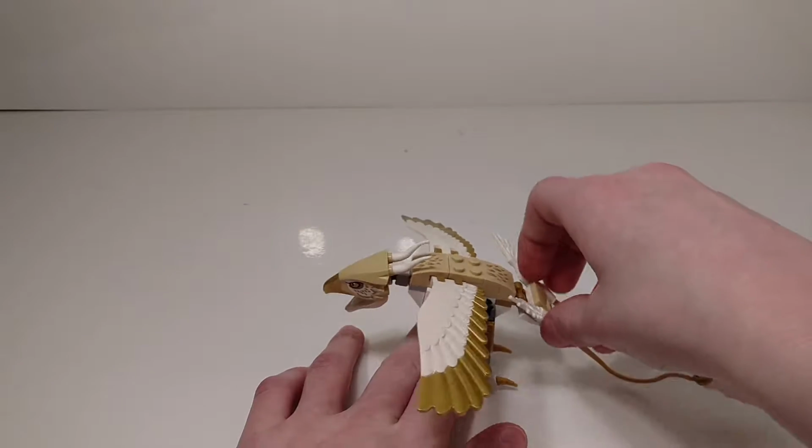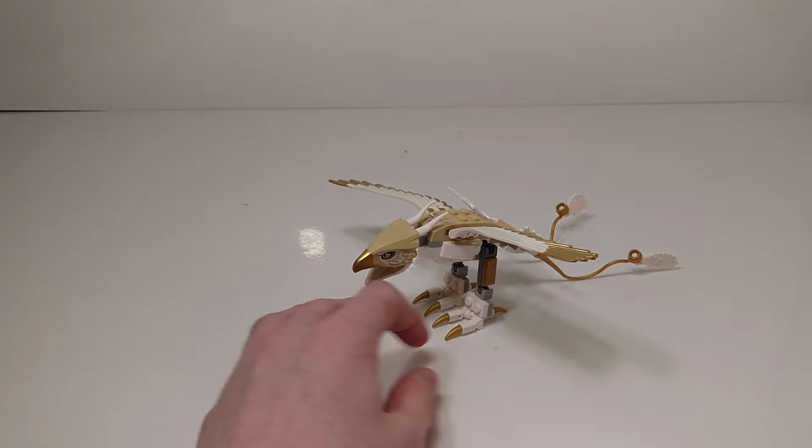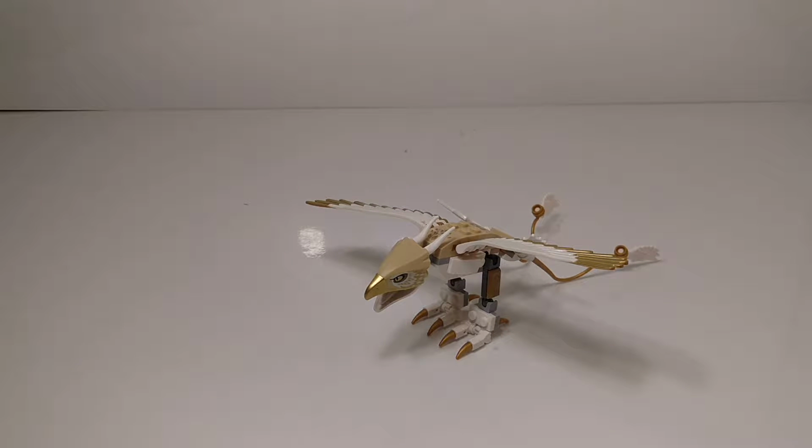Overall, there's really not much I can say about it other than just look at it and appreciate it, but it is a good build and adds a lot to the set, as well as the other 2 creatures. Now let's move on to the second creature.